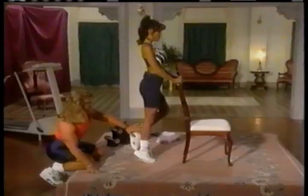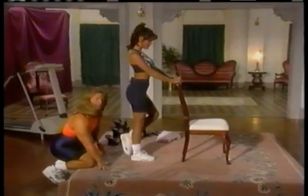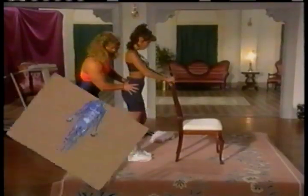Again, one more time. Okay, and that's heel raises. A lot of people call them toe raises, but watch her one more time and see if I'm right. Heel raises, okay? Next exercise, you can go ahead and stay in that position, all right?